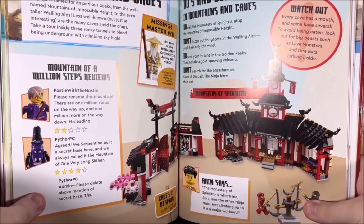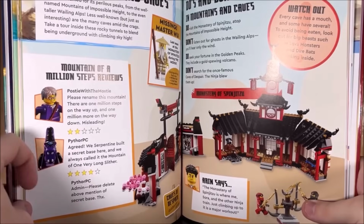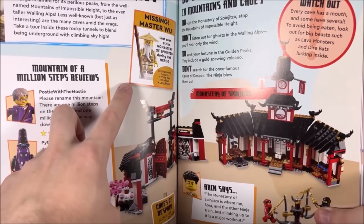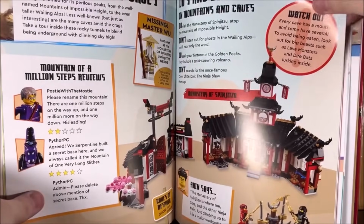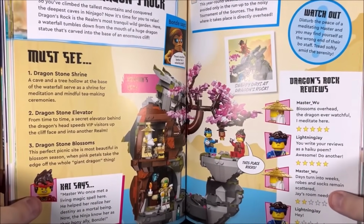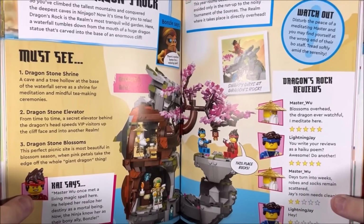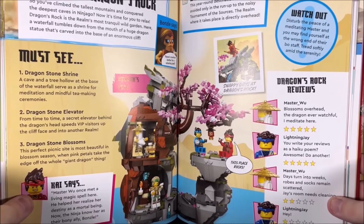Mountains and caves. We have the monastery, little reviews from Posty with the Mosty, and Pythor PC. That's pretty cool. Here we have a missing thing for Master Wu, last seen at the Monastery of Spinjitzu during the merge. So there you go, little hint for Master Wu. Where is he? He's missing. Let's see, we also have the Dragonstone Shrine here. There is a little excerpt on Bonzel as well up there in the top. And also Dragon's Rock reviews. We have a few reviews from Master Wu and Lightning J.